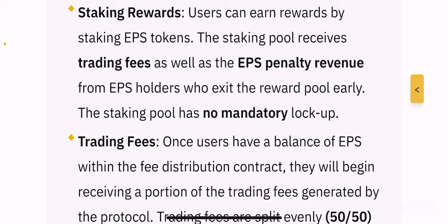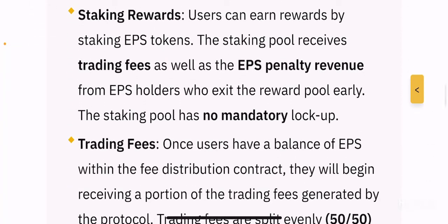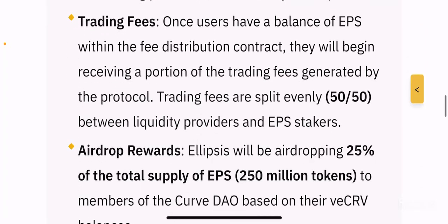So people who stake get kind of the highest benefits compared to people who provide liquidity and earn rewards. When people stake EPS tokens, there is no vesting schedule, so that's something you need to know. The staking pool has no mandatory lockup. So it might well be worth it if you have received EPS tokens as airdrops because you hold veCurve tokens. You might as well just stake it rather than trying to provide further liquidity, which can have this 3-month vesting schedule and 50% penalty if you leave the pool.